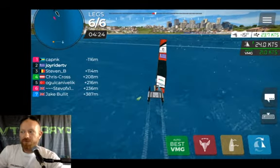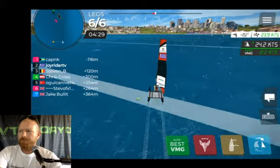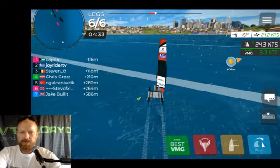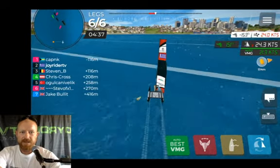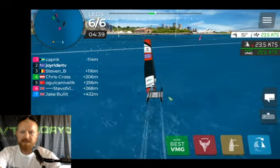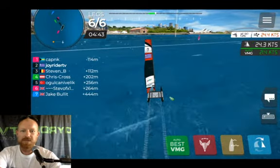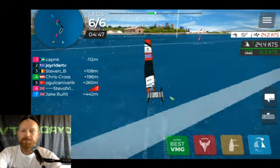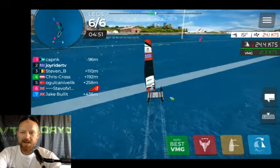Oh, I see. Alrighty. And we'll jibe back into the breeze. Yeah, there's Captain Keir. He is smashing it there. He is 114 metres in front, which usually would mean we're not going to get him back. I don't think we're going to get him back.